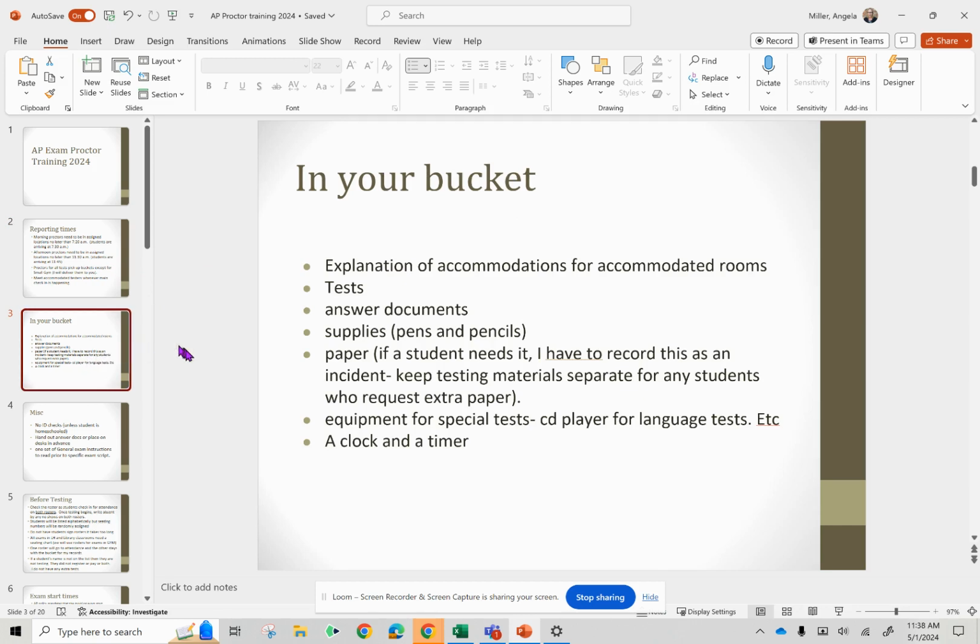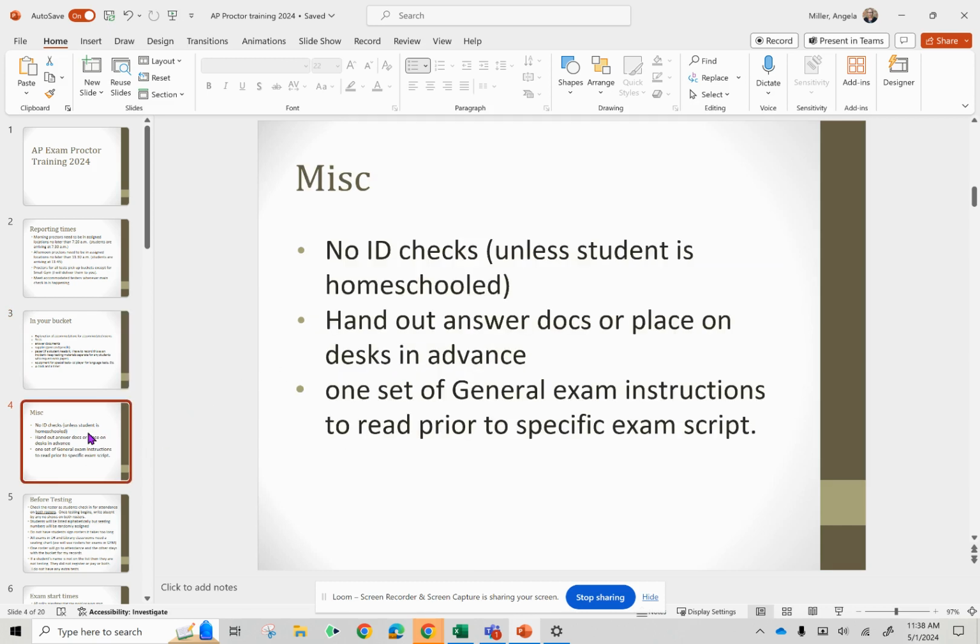All right, in your bucket, you will have any explanation of accommodations that I will go over with you. You will have obviously your tests, your answer documents, pens and pencils, and you'll have some lined paper. If a student needs lined paper, we'll go over that earlier. Just make sure you pull that test book aside because I have to record an incident about this if they need extra paper. You'll also have a CD player for language tests, a clock, and a timer.